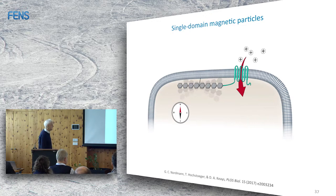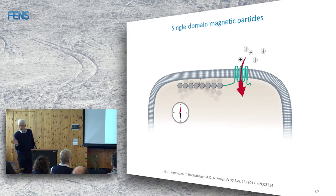Okay, so what are the hypothetical mechanisms, the proposed mechanisms by which magnetite could give a magnetic sense? Well, here's one of them, stolen from an excellent recent review article. This supposes that we have a chain of single domain particles of magnetite, which has a magnetic moment large enough that it tends to align in the Earth's magnetic field. And so it experiences a torque, a twisting force, like a compass needle, that would tend to align it along the direction of the Earth's magnetic field.